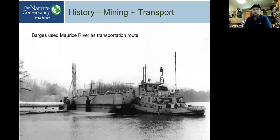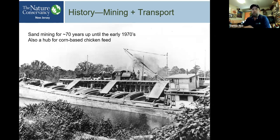So, huge transportation route. And these are old aerials of certain parts of the Maurice River. I'll try to tell you which ones were taken on our preserve exactly. But these are real pictures of what it was like. They used some of the sand to manufacture asphalt for new roads and so forth, plus other things, I'm sure. And on the preserve, it went on for about 70 years, which is quite a long time, up until the early 1970s. Parts of it, which you'll see, were also a hub for corn-based chicken feed. In the nearby city of Vineland, there was lots of activity with chickens, and the Bluffs was part of it.